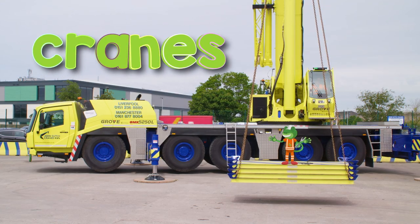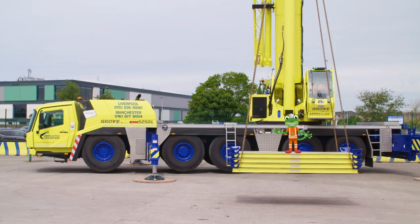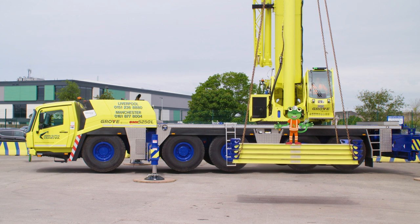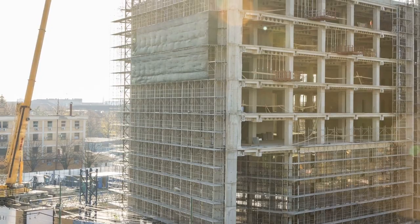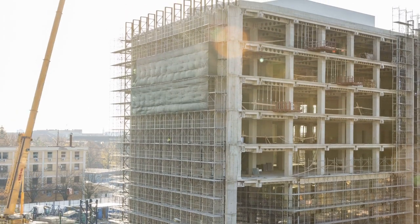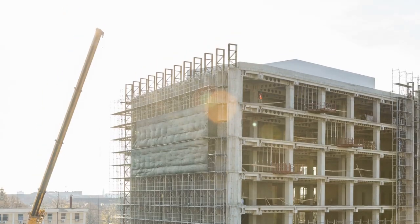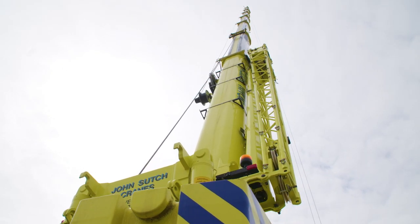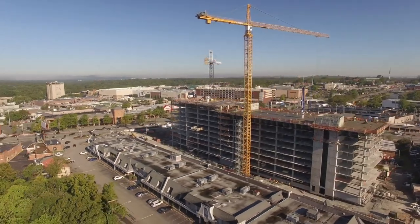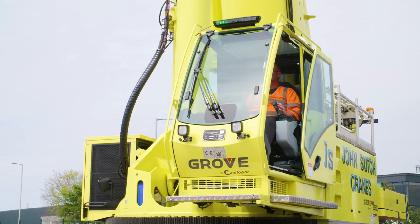Cranes! Whoa! They're brilliant at taking things way up high into the sky. If you've ever seen a tall building being built, then you might have seen a crane. They're not very good at hiding. They can almost reach the clouds. And they're able to lift heavy objects onto the tops of buildings. Cranes are so cool!